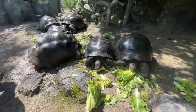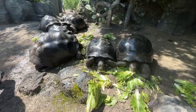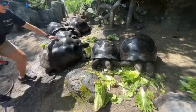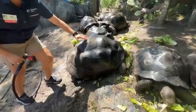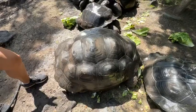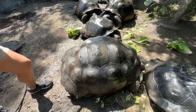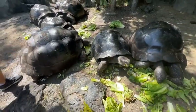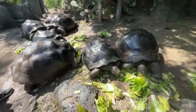What's one of your favorite facts about them? One of my favorite facts about them is that if you touch their shell, they can actually feel all of this. A lot of people think that the shell is just armor and they don't feel it if anything touches their shell, but they can definitely feel all of that. So that's one of my favorite things about them.